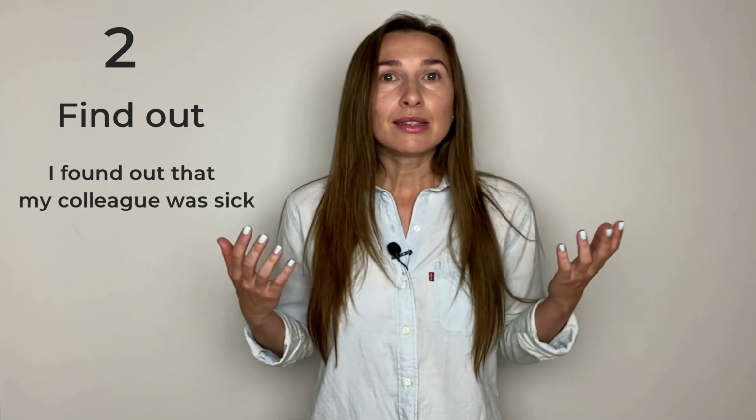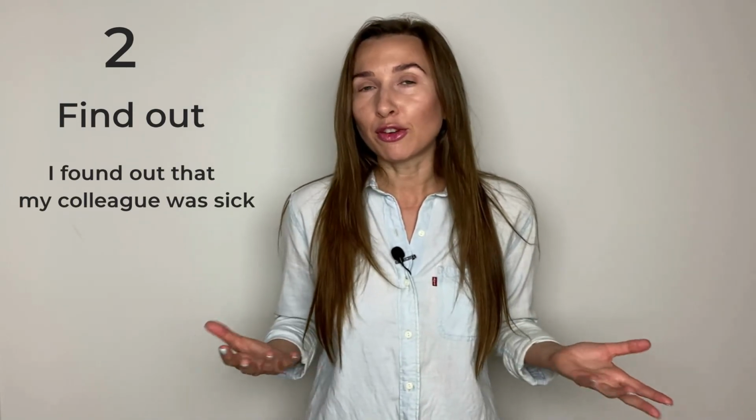Phrase number 2, find out. Find out is my favorite because a lot of people don't know how to use this when they translate from their native language. Find out means to learn some new information, and a lot of times people confuse it with know. No, they are not the same. To know is like your state. You either know something or you don't know something. And find out is when you're learning some new information. For example, you can say that I found out that my colleague is actually sick and not playing hooky from work.